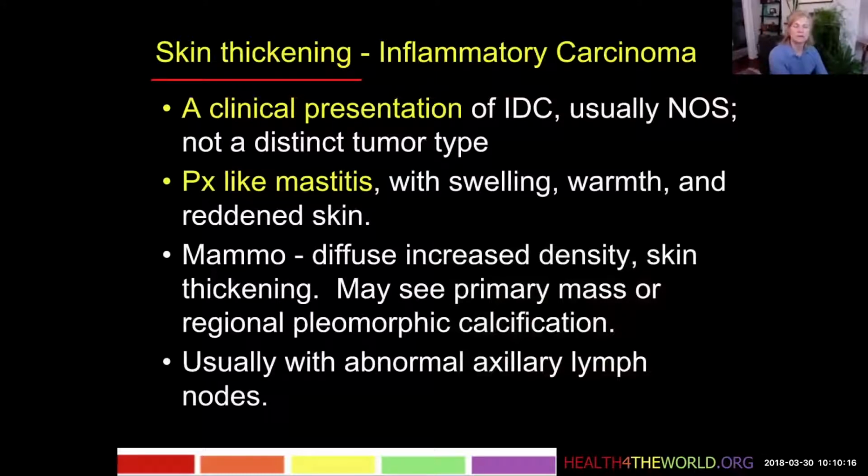So if skin thickening is caused by inflammatory cancer, this is a clinical diagnosis, and it's a clinical presentation of carcinoma. It's not a different kind of carcinoma. It's due to invasive ductal carcinoma, but presents with inflammation because there is rapid access to the lymphatics of the skin. So because of that, these patients will present as though they have mastitis. The breast can be swollen, there's warmth because of the increased blood flow, and the skin is reddened. So initially, you might think the patient has mastitis, and if given antibiotics, they will sometimes improve a little bit. So we need to be careful about this and do a punch biopsy.